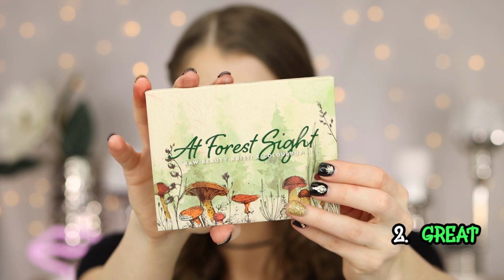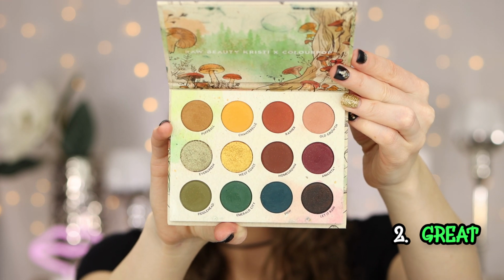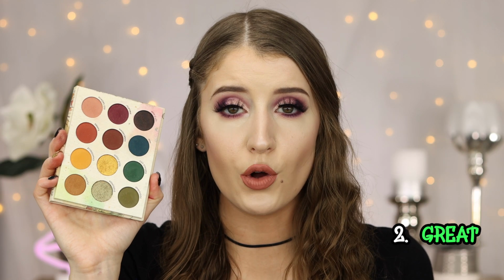Next up, we have the ColourPop and RawBeautyKristi palette. This is the At Forest Sight palette. I love this palette. I thought this was such a good palette. I love the color scheme of this palette. The mattes are amazing, and these shimmery shades are also really good. I love that this is a mostly matte palette.